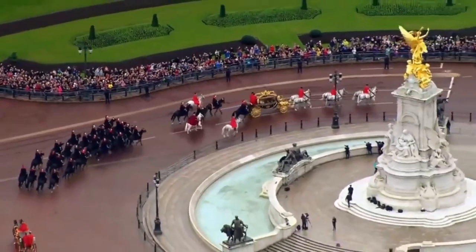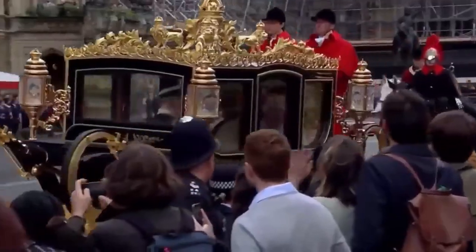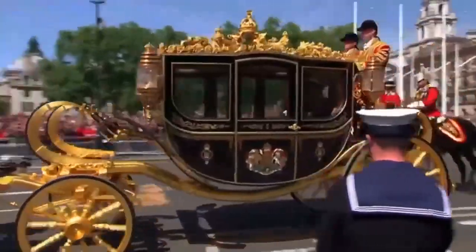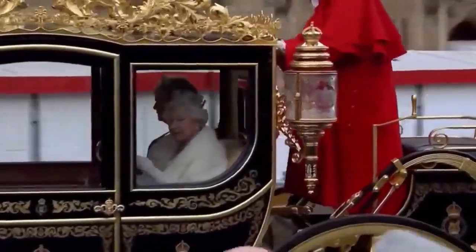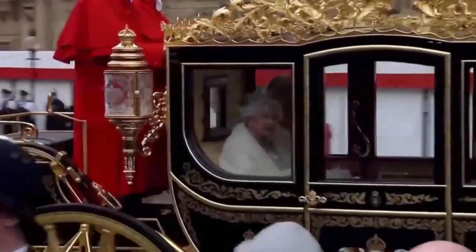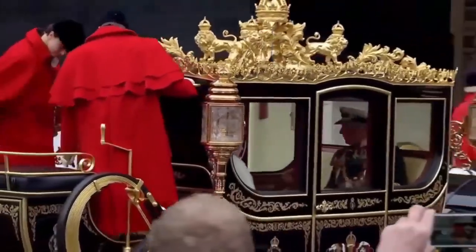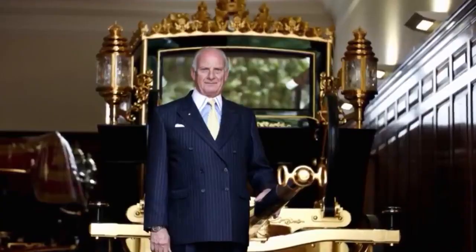On the mews at Buckingham Palace, had its first public outing in 2014. The coach, made in Australia, was originally designed for the Queen's 80th birthday in 2006. The coachmaker was a man called Jim Frecklington, and I think it's fair to say he was an obsessive. He had actually already designed a coach for the Queen. That was the Australian state coach that was gifted to her in 1988. But with this, he wanted to do something even more extraordinary.